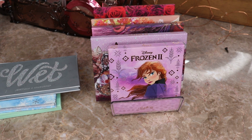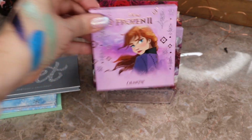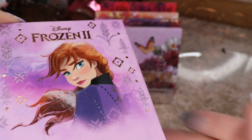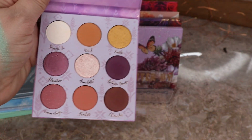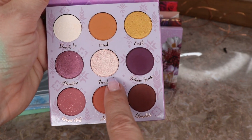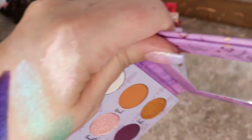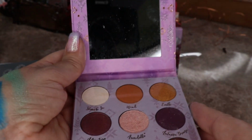Okay, so let's go through my Colourpop collection. Here we have the Disney Frozen 2 Anna palette. Now this one I did change around a bit because I took out the middle shade, which was glitter, and I put in just sort of a neutral champagne color from the FEM palette that I thought went well with this color story.